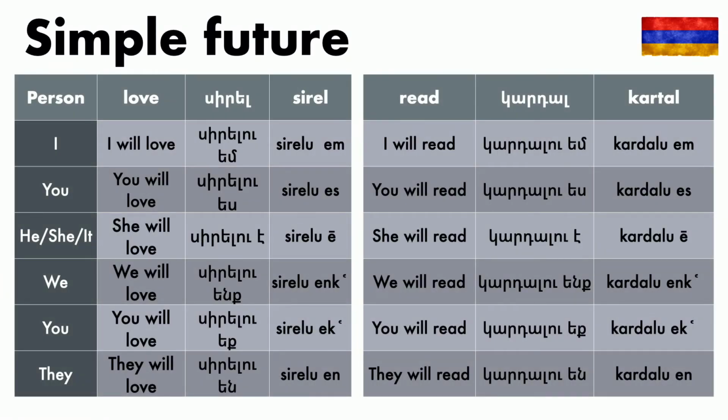Again, let's have a look at our table, and I will just read from top down the two verbs in Armenian. The first one, love, sirel: sirelu em, sirelu es, sirelu e, sirelu enk, sirelu ek, sirelu en. And the second verb, kartal: kartalu em, kartalu es, kartalu e, kartalu enk, kartalu ek, kartalu en.